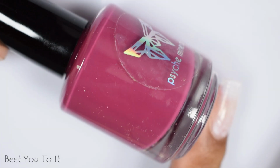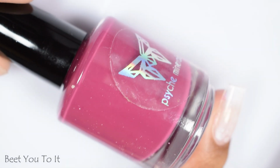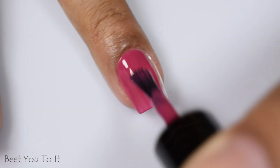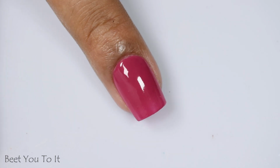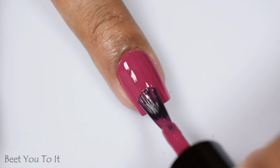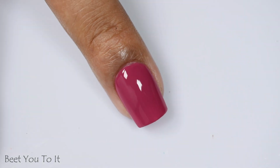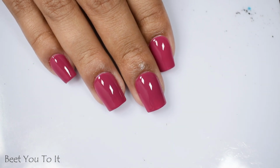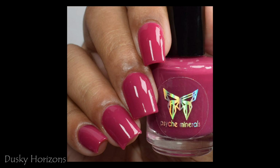And then lastly for the Creme Trio is Beet You to it. This is a rich cranberry cream. This color to me just makes me think of Thanksgiving. It makes me think of the month of November. And I recognize that's me in my very North American centric way of thinking, but it just does. It reminds me of the little cornucopia pictures we start seeing with the browns and these berry colors and all that. It's very, very fall to me. I'm going to suggest 2 coats and a glossy top coat.